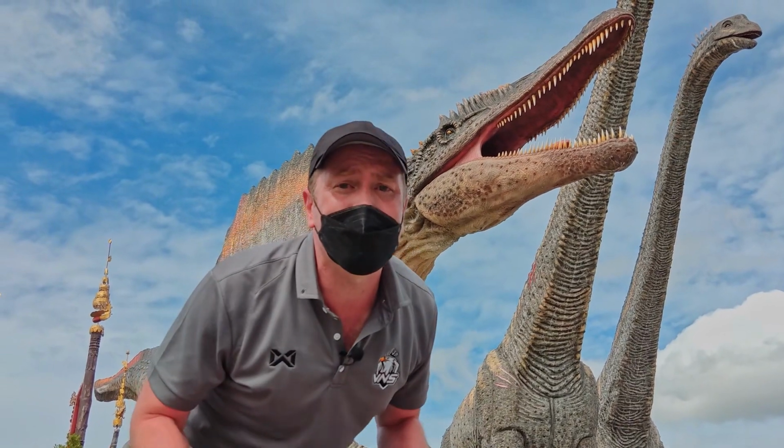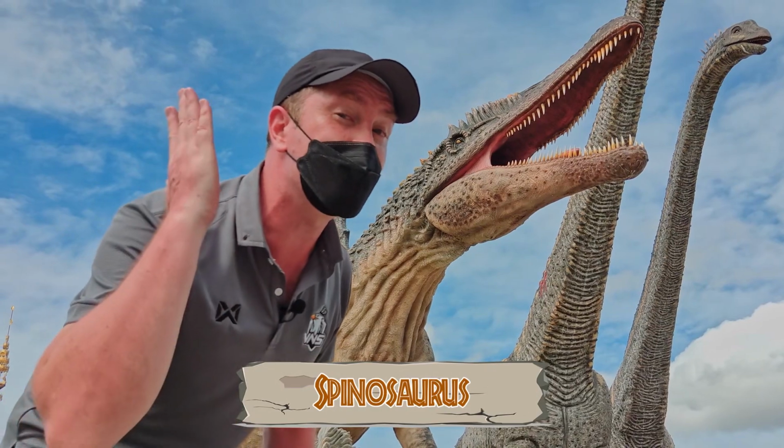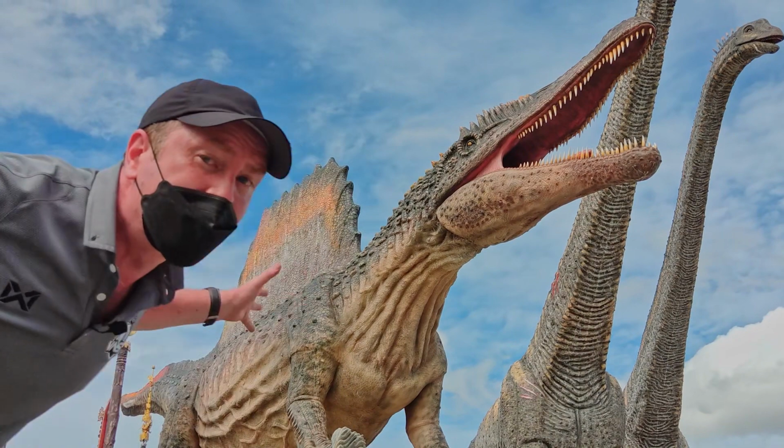Probably the most terrifying dinosaur of them all, the Spinosaurus, so named because of the big fan of spikes on its spine. Have a look!